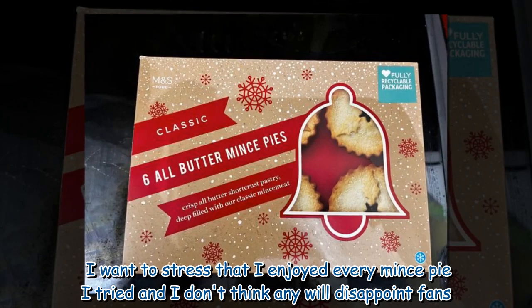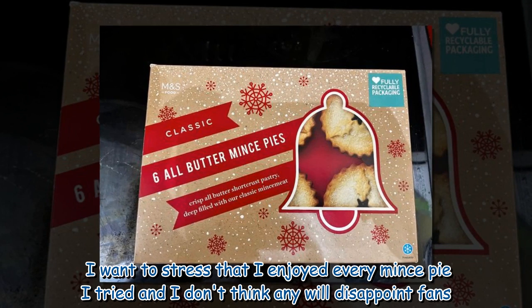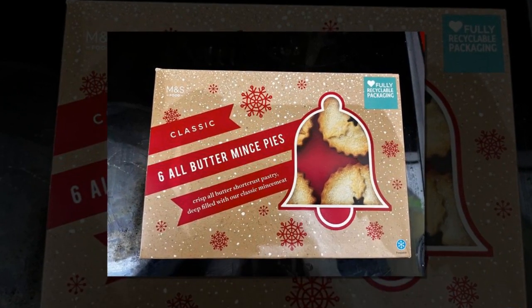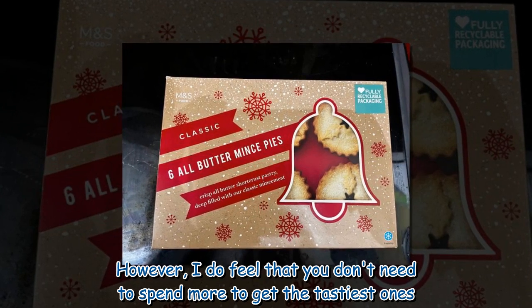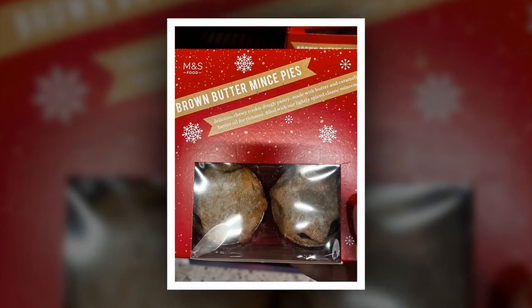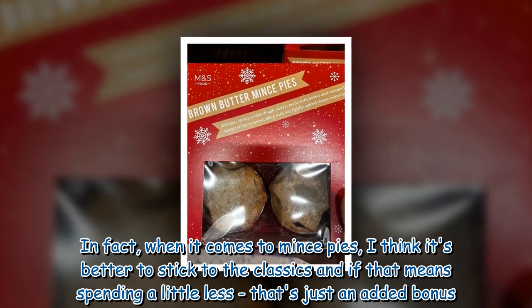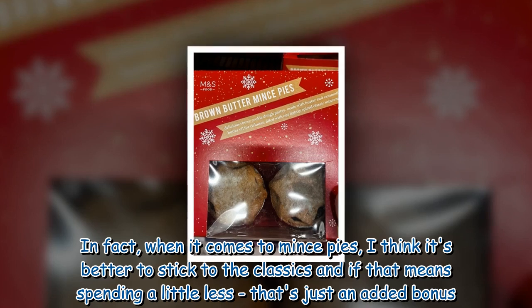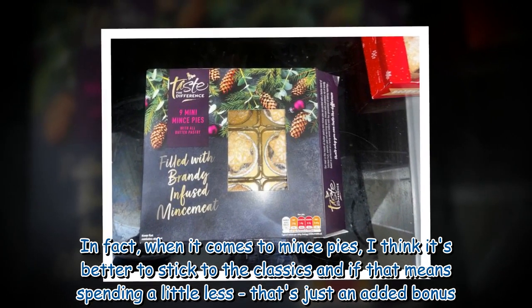I want to stress that I enjoyed every mince pie I tried, and I don't think any will disappoint fans. However, I do feel that you don't need to spend more to get the tastiest ones. In fact, when it comes to mince pies, I think it's better to stick to the classics, and if that means spending a little less, that's just an added bonus.